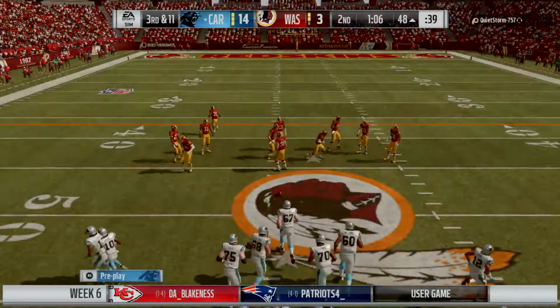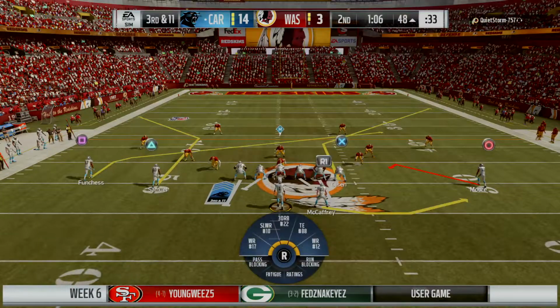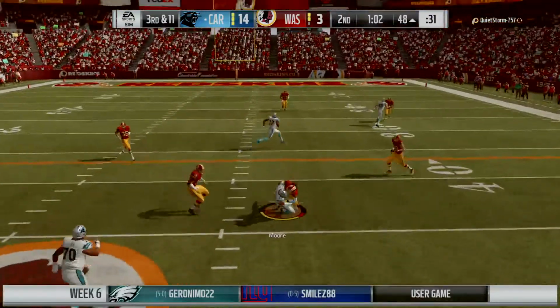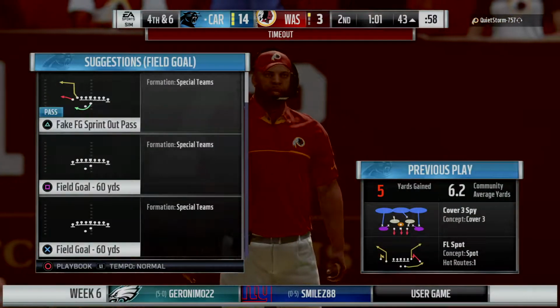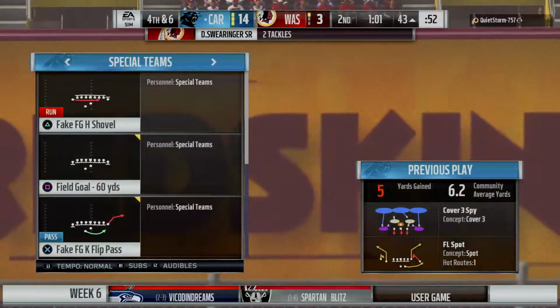The Panthers on 3rd down. They've been good, 3 for 4 thus far. This is 3rd and 11. From the gun, Newton. Over the middle and into the hands of his receiver Moore. The Redskins looking for another timeout, and they get it, as they'll stop it with just over a minute to go before halftime.